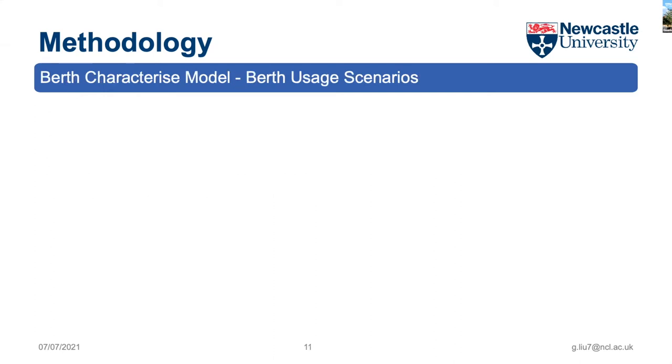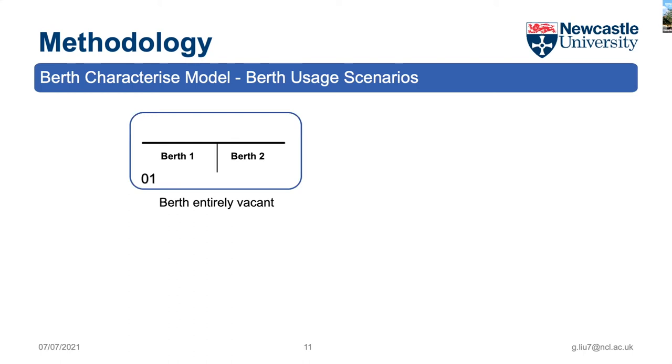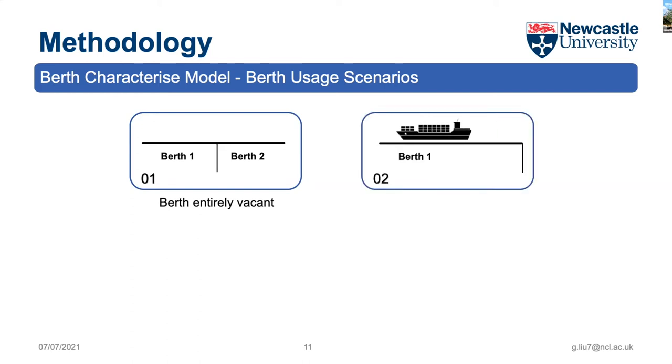Since the geographical extent of each berth is predefined, a number of usage scenarios relevant to this study could be observed depending on the length of the vessels using the berth. The first scenario is when there's no vessel in the berth, which is called berth entirely vacant. For the second scenario, when the sum of the vessel length is shorter than the offered berth length, as this blue arrow indicates, the vacant space can still serve a smaller vessel. Thus, it's called berth partially vacant.